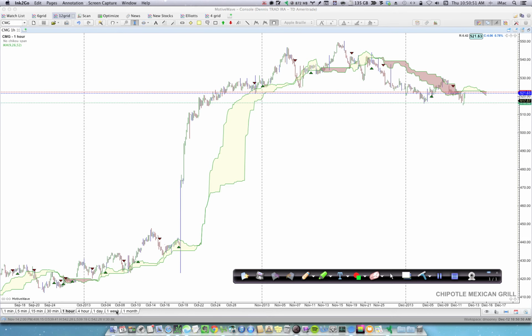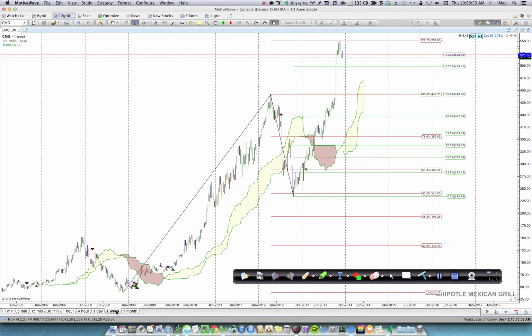If we look at the 1 week, we see strength, but we see the cloud starting to turn, there's an inflection here. It's starting to turn downwards, and we have the possibility of a severe drop from this high here. We could pull a Fibonacci on here, but that's not the purpose of this right now.